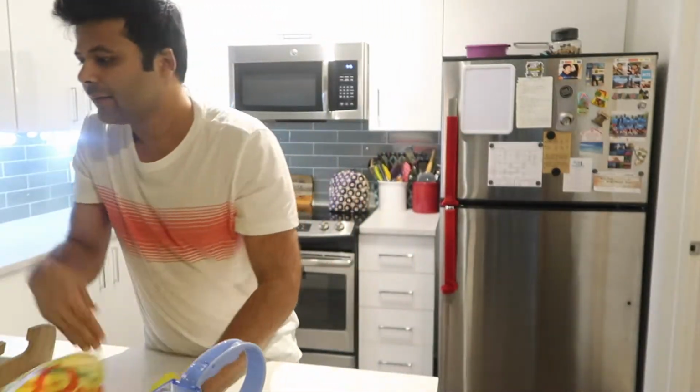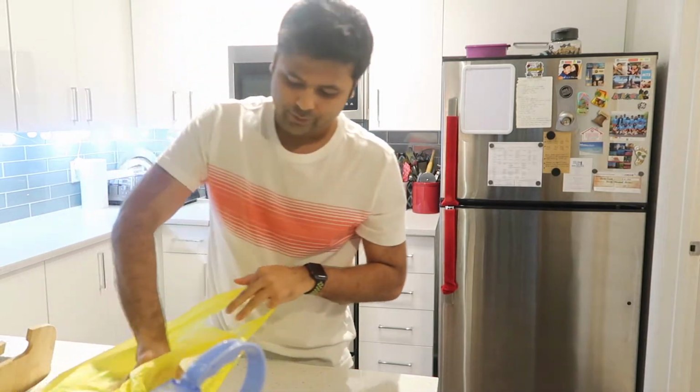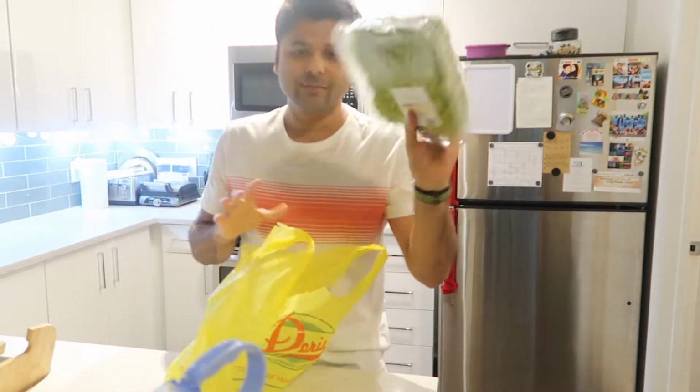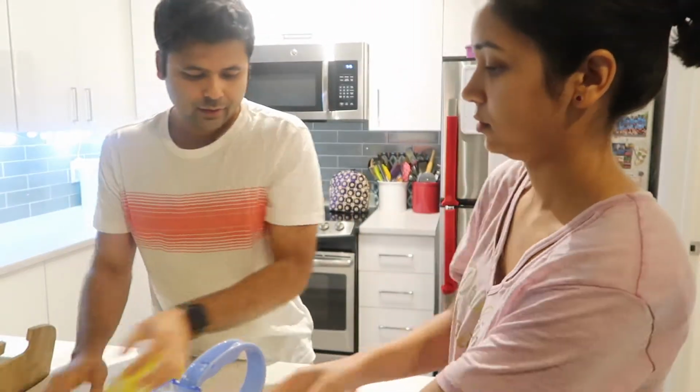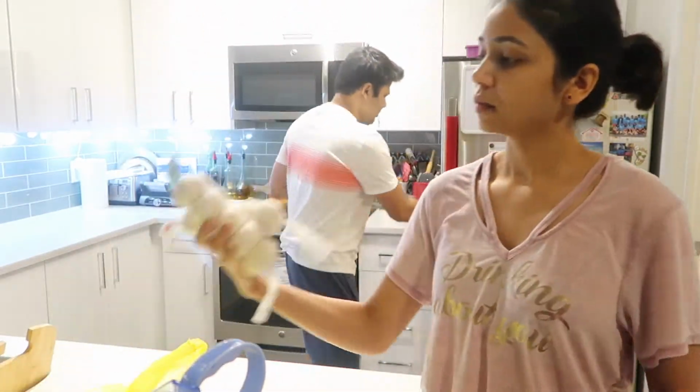And now, oh, I almost forgot. We got some salad. This is arugula actually. We haven't had a salad in a couple of days. We also got some garlic.